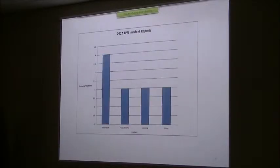As well as observing, we also looked through the 2012 TPN incident reports to get some further data, but it was very difficult to get accurate data from these just because of incomplete forms. But we did note that there were 4 medication errors within that time, 2 calculation, 2 labeling, and 2 other, whatever they might be.